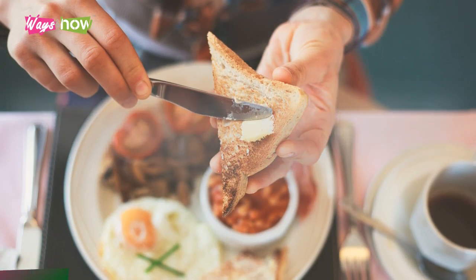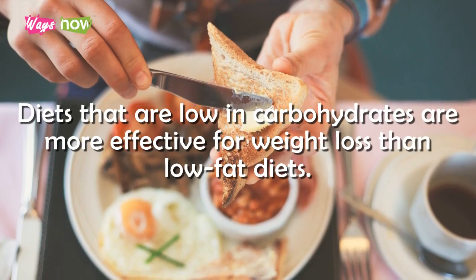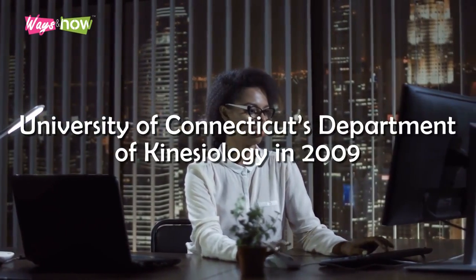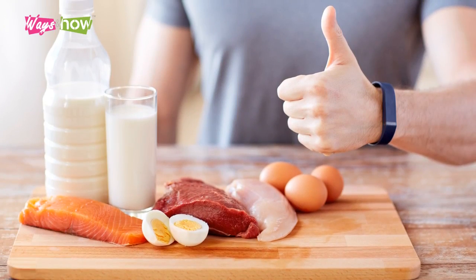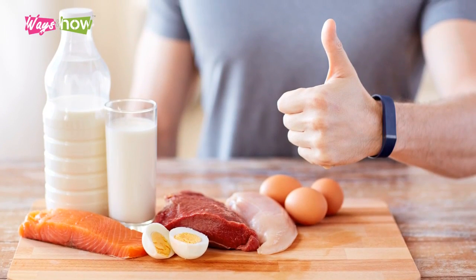1. Diets that are low in carbohydrates are more effective for weight loss than low-fat diets. This has been proven by many studies, including one done by researchers from the University of Connecticut's Department of Kinesiology in 2009.